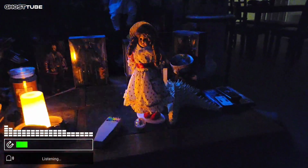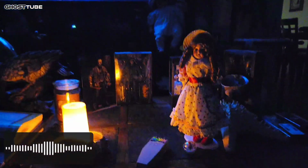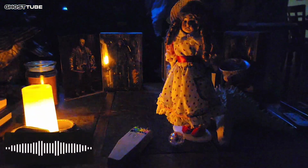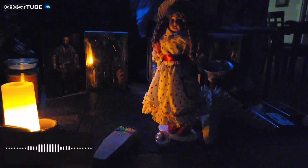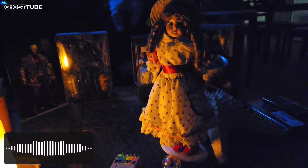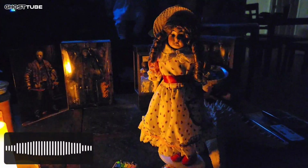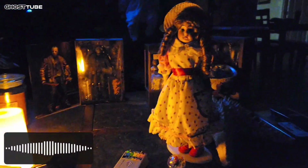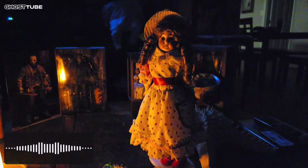Alright, let's see what happens on the spirit box. Alright, so now we're on the Ghost Tube spirit box. So this might help you answer me better if you come near this device in my hand. Yep, there you go, playing a little music there. So I want to make sure we get your name right. Is your name Emmi or Emma?